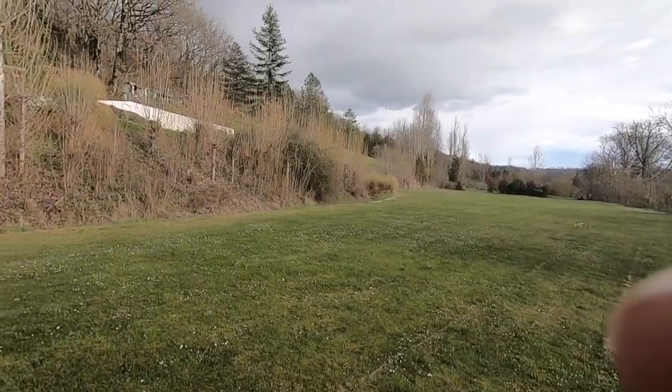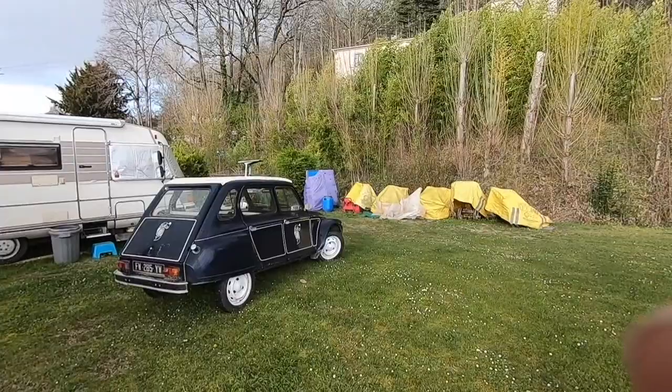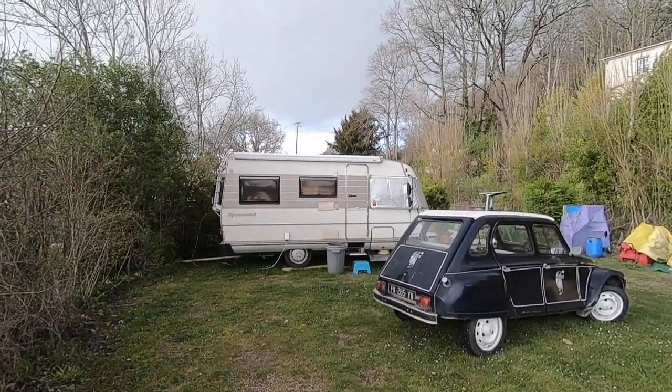I'm glad the drive shaft was as quick and easy as it turned out to be, because after a couple of hours of sunshine we've got more rain.